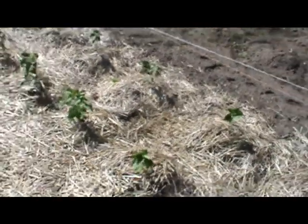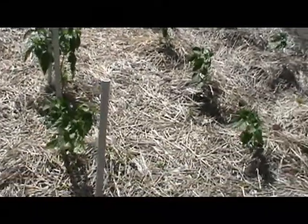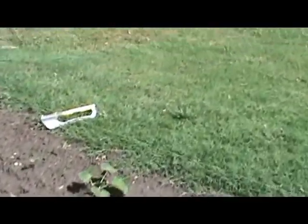All my peppers are starting to come in. My eggplants are doing really good. We've already plucked a few real nice sized jalapenos, and I've got several pepper plants through here. But it's kind of just a quick garden update. And while we're standing here, forgive the motion.